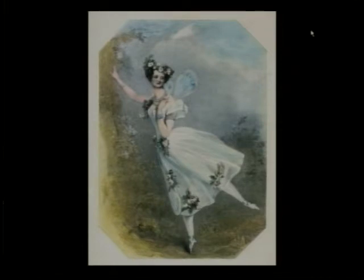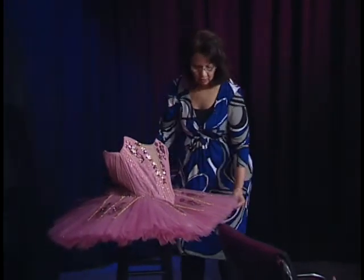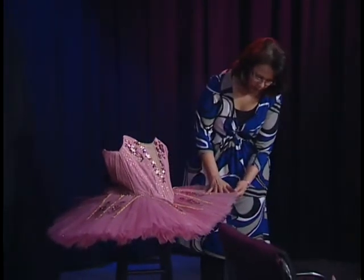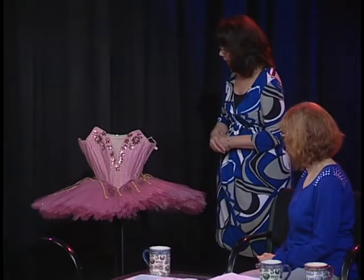Now this is the romantic tutu. Now the second type of tutu, the second path it went toward, is called a classical tutu, and I have a classical tutu here on this side. The classical tutu came about because there was a demand for more intricate leg work. And if you see, a dancer will be fully exposed here because of the legs. It's made so that she is symmetrical and aerodynamic.